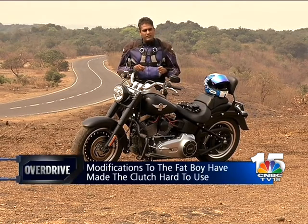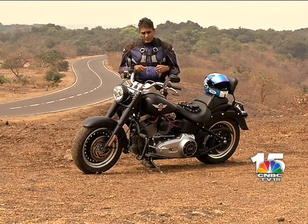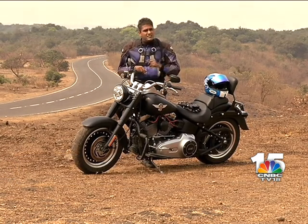Just working the clutch, shifting in and out of traffic was just so painful that it makes you wonder that maybe just a stock Fat Boy with a bunch of cosmetic bits would have actually been a better motorcycle. Very fast, but not the easiest motorcycle to ride.